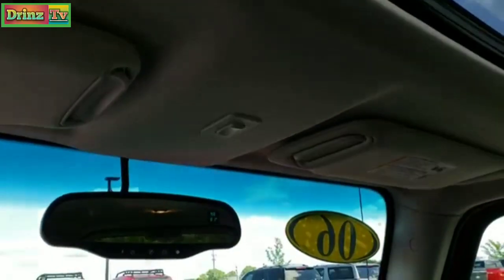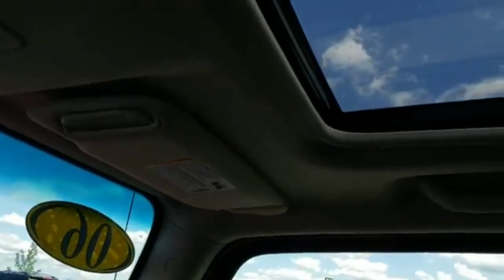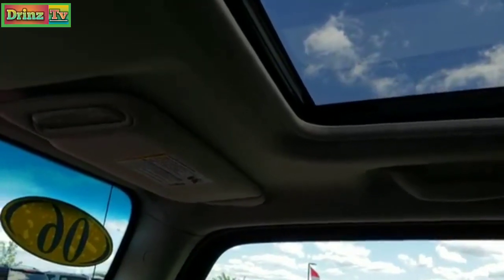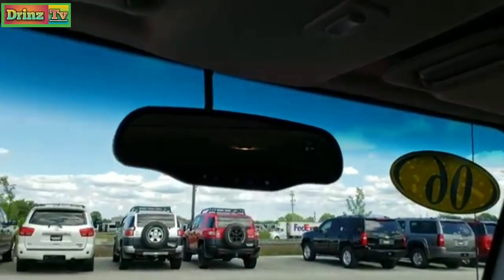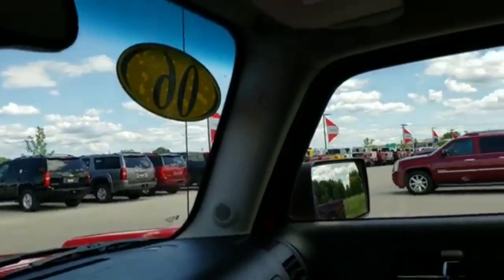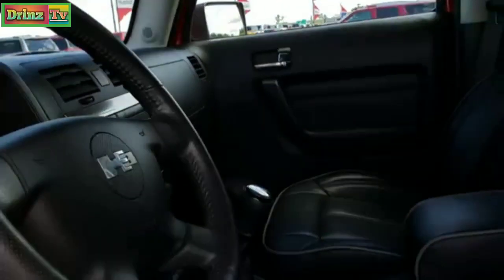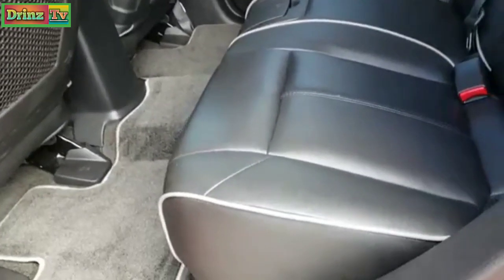Very nice. Big sunroof, has the compass temperature mirror with the OnStar capabilities, even though I think that is pre-digital OnStar. They went to digital OnStar in '07, I believe. Anyways, check out the back seats, but very, very clean on the inside up here. Same thing in the back.